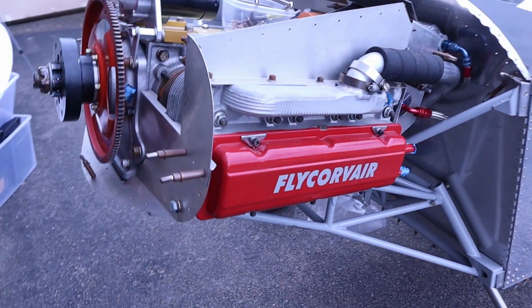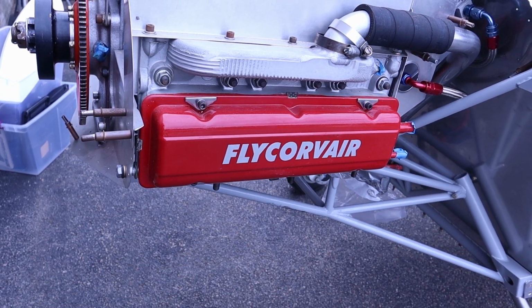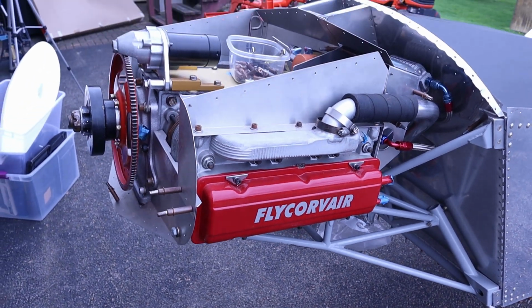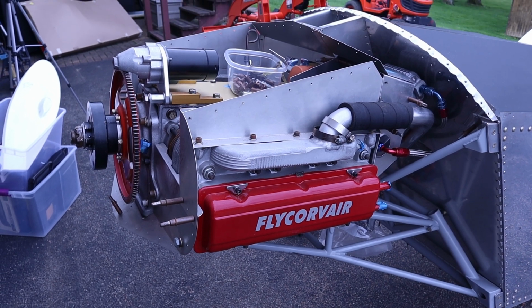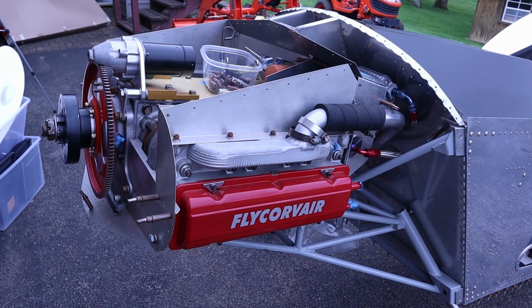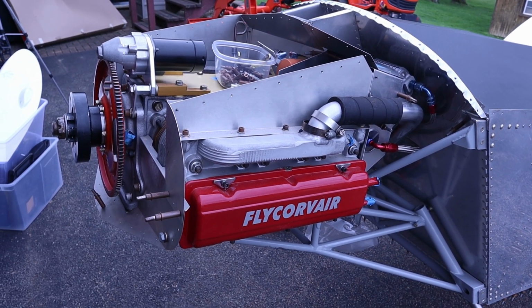or some of the import crankshafts just weren't up to snuff. A lot of the components, as you can see here, came from a company called Fly Corvair, and William is a great guy. He answers a lot of questions for us on these engines. If you're thinking about building, I know people don't like auto conversions, but the support for these engines is just absolutely great.